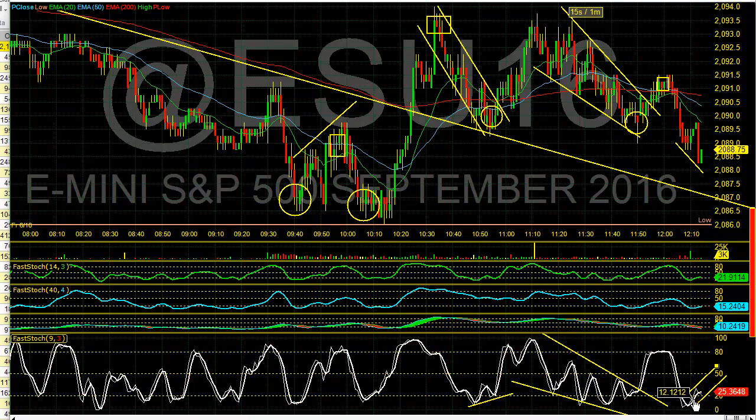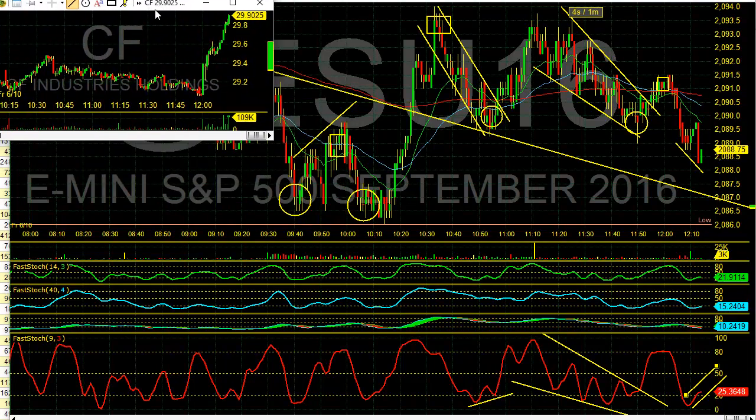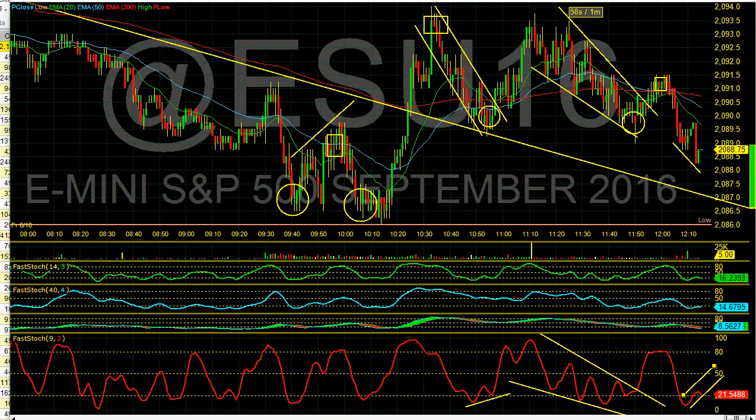We're holding above that 20 line, and that's interesting. It seems a little bit shaky. We're actually watching CF Industries here. CF Industries on the move. Not that it's going to help you right now, but we're in this because it was a divergence setup, and it's actually starting to move here. Pretty aggressive move here. Big volume coming into it right now.